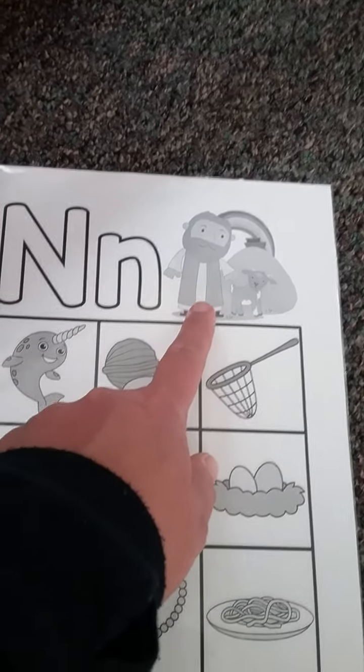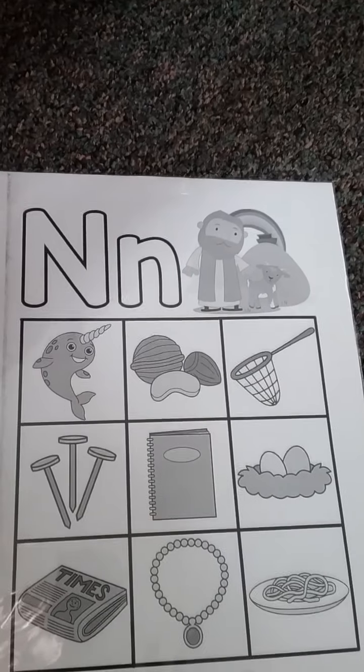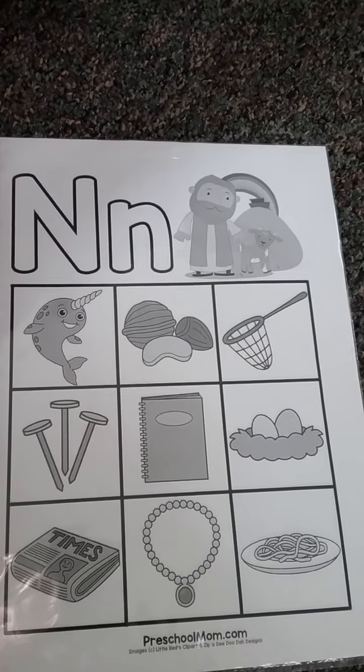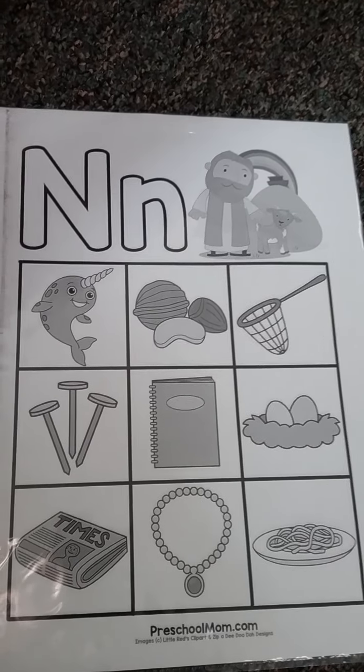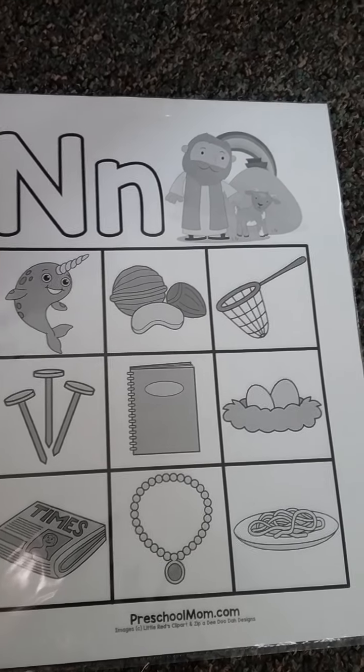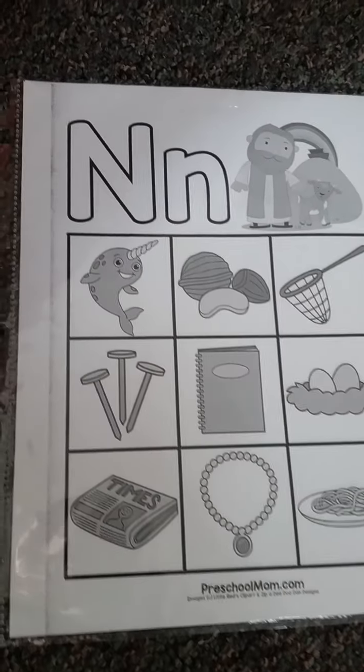Very good. And up here, do you remember who this was? His name was Noah, and he built the ark. Remember, God asked him to build a big boat for his family and the animals to ride on while it rained for 40 days and 40 nights, right? That was Noah in the ark. Good job with letter N. Let's see if we can find any others.